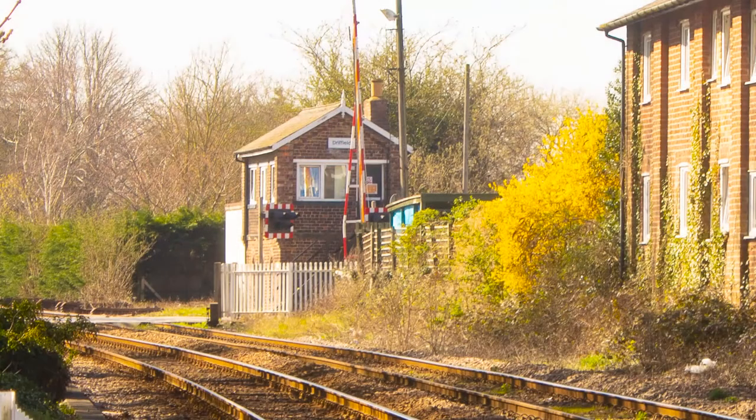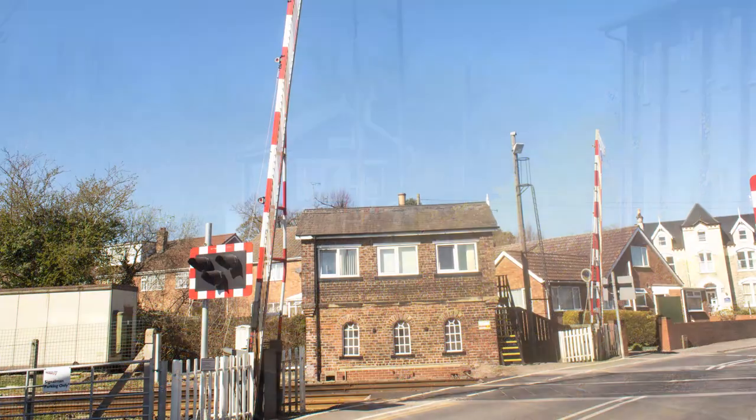Now we are at the signal box, quite a substantial one really for a box on a small line, all brick built, no timber work like most of them, next to the main road to protect the crossing there. Built 1846-51, surprisingly, and here we go.